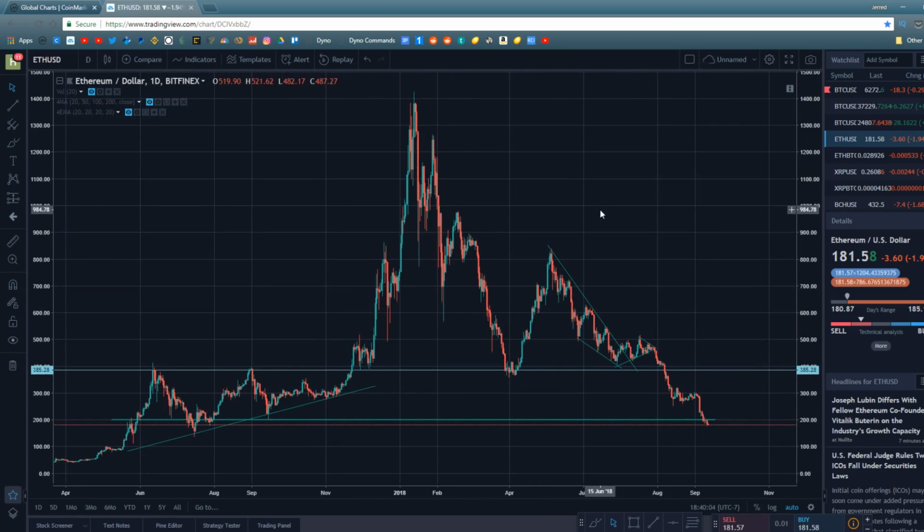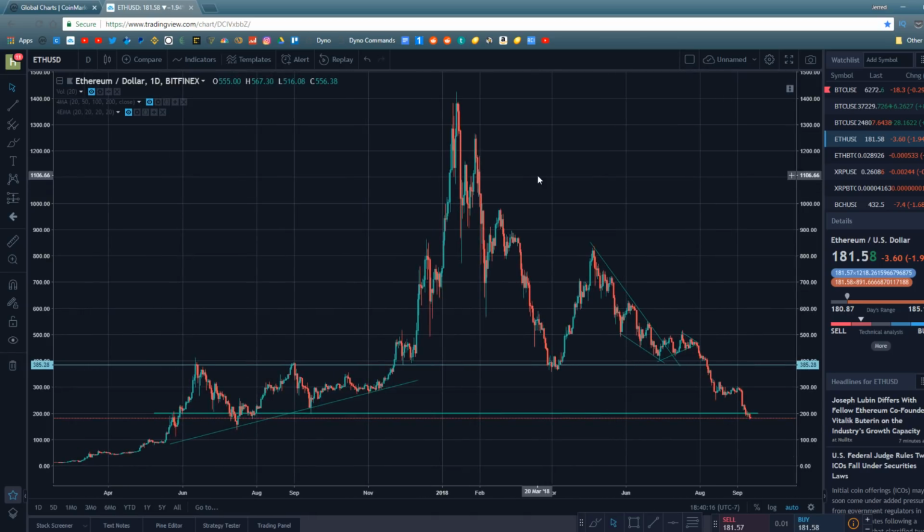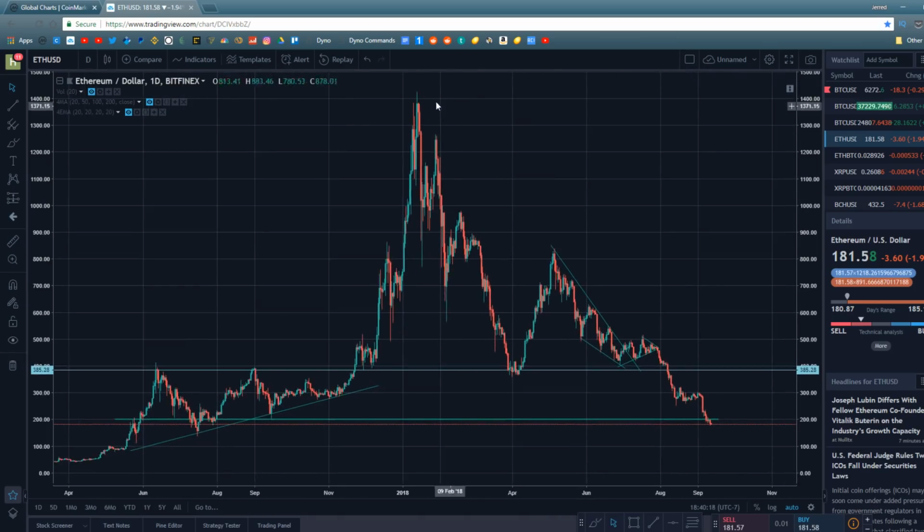And I'll tell you what, guys, I really do think Ethereum deserved at least some of this valuation that it had when it ran up here to $1,400. Was it worth a full $1,400 at the time? No, absolutely not. That's why Ethereum crashed so hard, and crashed just about as hard, if not harder, than Bitcoin has. Ethereum did not deserve a $1,400 valuation. But there is something that's telling me it doesn't deserve a $180 valuation either.